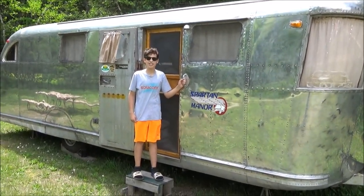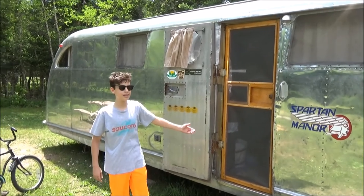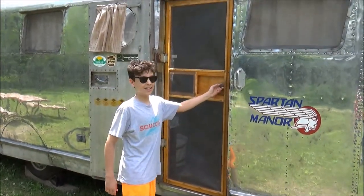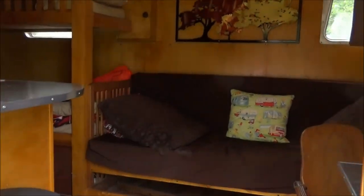Okay, this is our family's 1946 Spartan. Welcome to the humble abode.